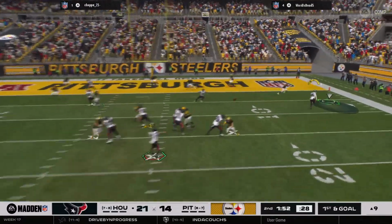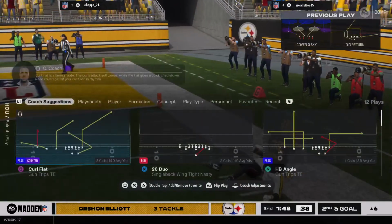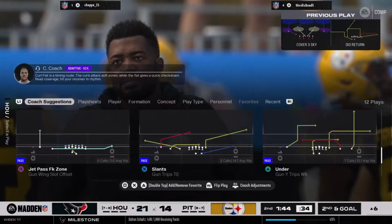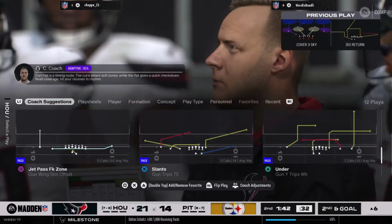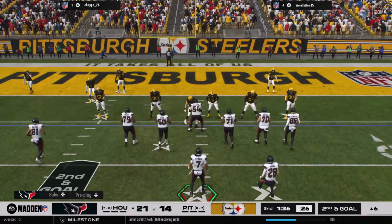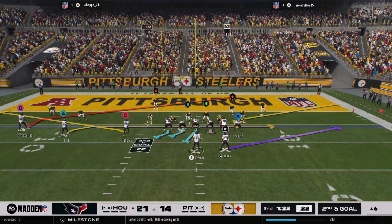Here's Stroud. Backs to his tight end, Schultz. And the tackle is made at about the 6. A bit of a quick hitter here. What you're hoping for, Mike, is that the defense can't react quickly enough because the ball's coming out so hot. But they knew it was coming, and they end up holding them to just a short gain.